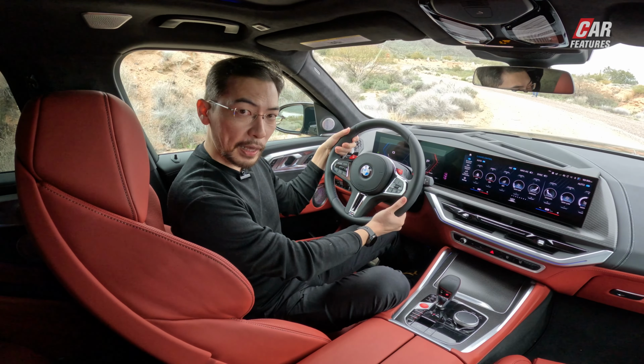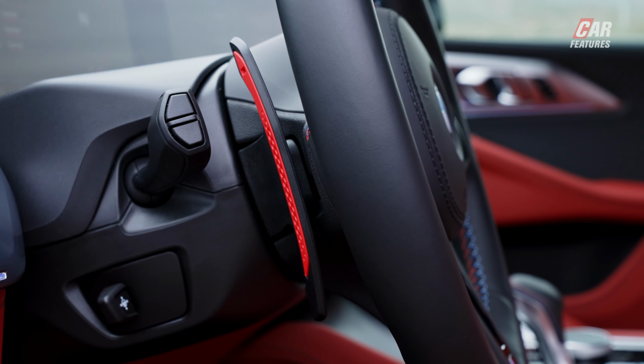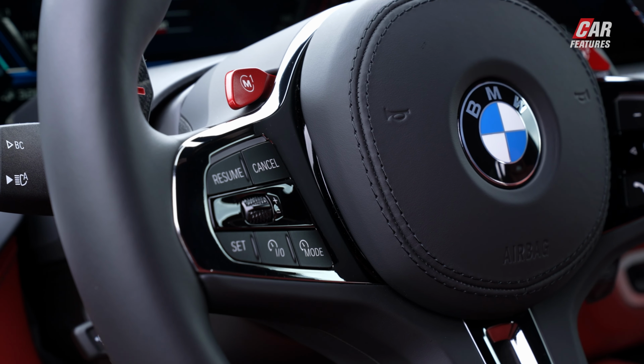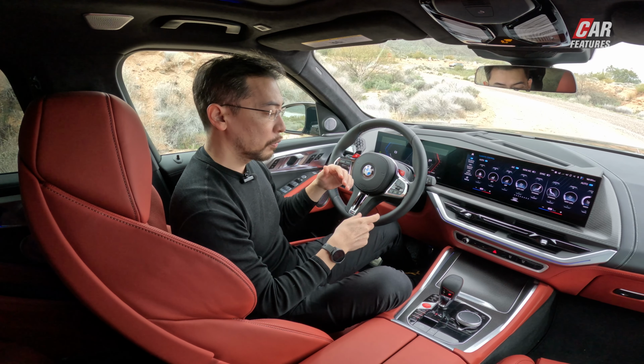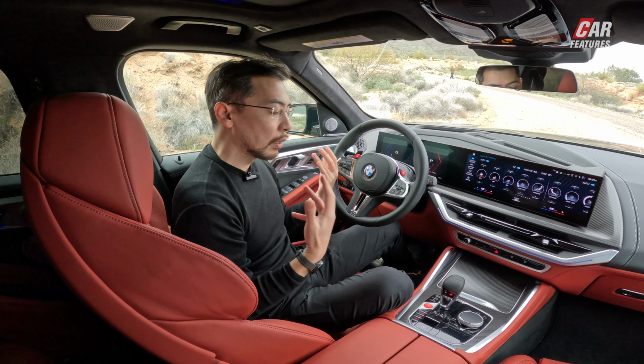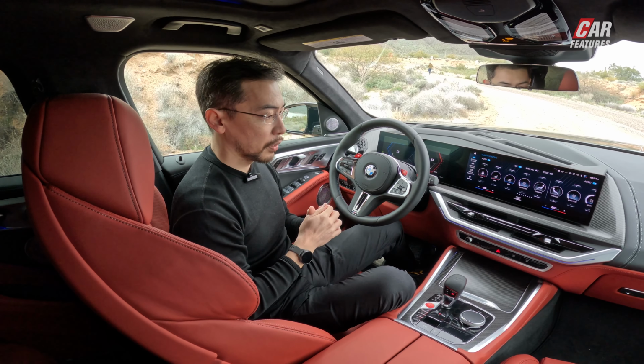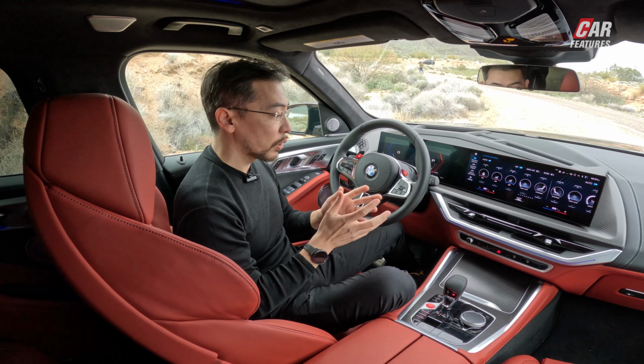Not a hugely fat steering wheel, yay. Big, tall carbon fiber paddles. We got our M1 and M2 buttons as well. So I think if you got into this car and you didn't really pay attention, you would definitely think, you know, X7, 7 Series, that kind of level of luxury. Of course, the sportiness is also in your face when you do pay attention.